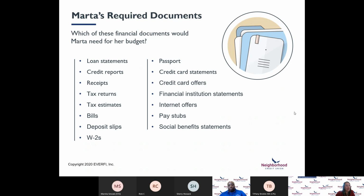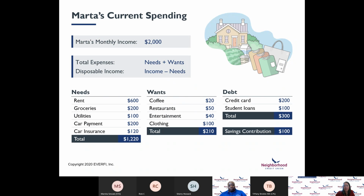So let's look at how Marta made a budget. You can see on the screen, or else you can turn to page 4 in your participant guide, Marta's sample budget. This will help you learn how to build, use, and manage a personalized budget. After each step, you can think about how you might do this with your own situation, and then you can use the worksheet on page 9 of the participant guide to do this for yourself. We just learned how Marta completed step 1, getting organized, of the 5-step process. Next, we will examine the remaining budgeting steps and learn how Marta used them.